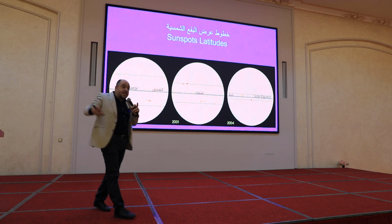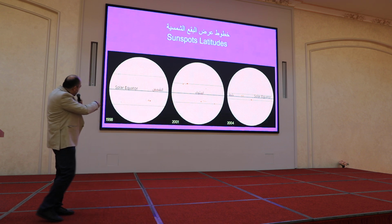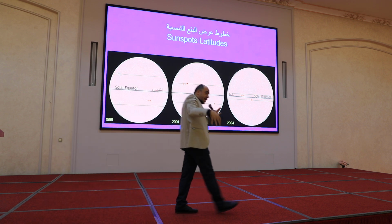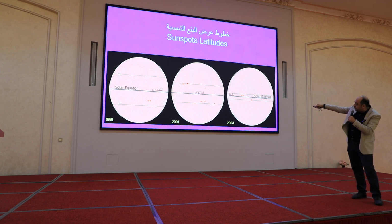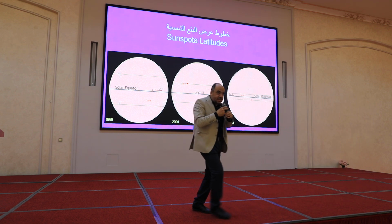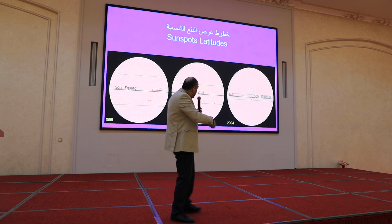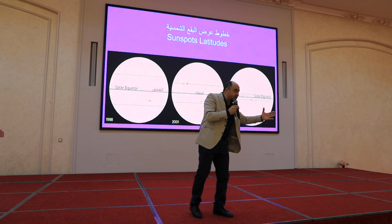In the very beginning of the solar cycle, the sunspots usually appear at higher latitudes, almost around 30, 35, 40, something like that. And with the progress of the solar activity cycle, they start appearing closer to the equator. So we are expecting this year, in the coming few months, because the peak of our solar cycle will be in July, coming July, it means that most of the sunspots will appear around the equator.